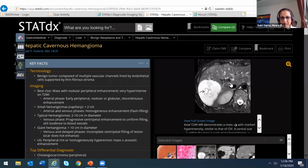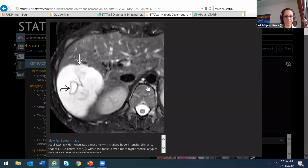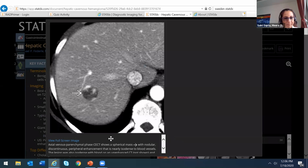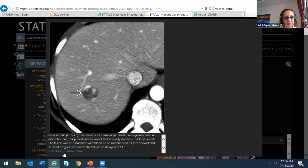So if I want to have a bigger view of the image, I press the magnifying glass and I can see a higher level view of the image. Now, another really powerful feature here, again, there's an ability for me to even go higher by pressing full screen. But what I want to show you here is the download to presentation.